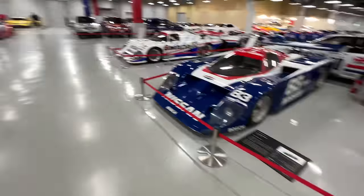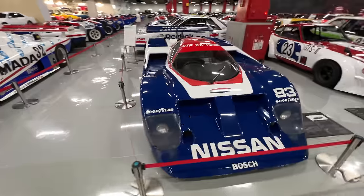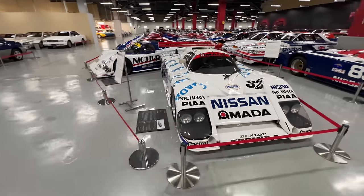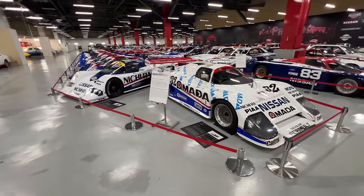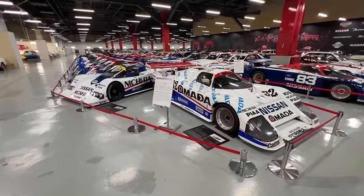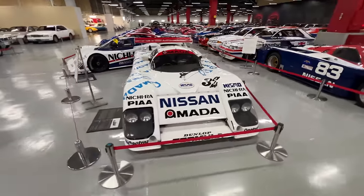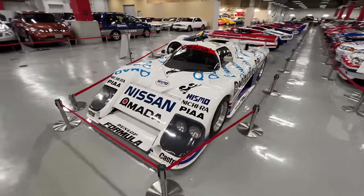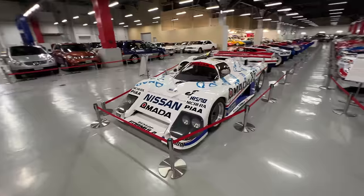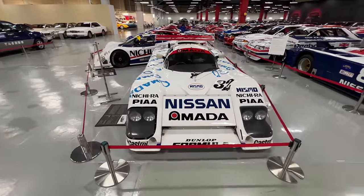From Group 4 we go right into craziness. So this is an IMSA Lola that raced in the US, but specifically it's the Group C era here of Nissan that really kind of emphasized just how much importance Nissan was putting into motorsport in that 80s era. And it all kind of culminates to this moment here, the R85V. This is a 1985 Group C race car and Nissan's very first entry into Le Mans.